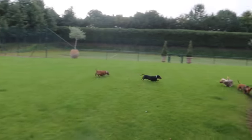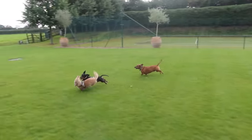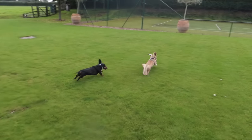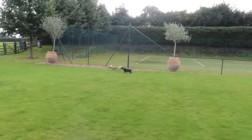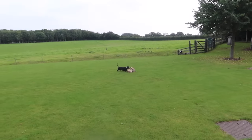Oh, they're so naughty. Oh, that was not nice, Odie. Run, Lancelot, run. And they do the zoomies. They are so funny. In the big field, and actually the farmer has taken the sheep out of the field.